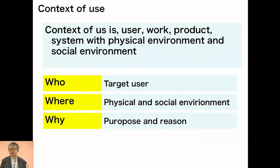And context is a very popular word in human-centered design. The context of use is more like the user, work, product, system, with a physical environment and a social environment. It's a context. And we need the context of use for human-centered design. And this kind of context of use is more important than the product or service, because based on the context, user value or user requirement changes.